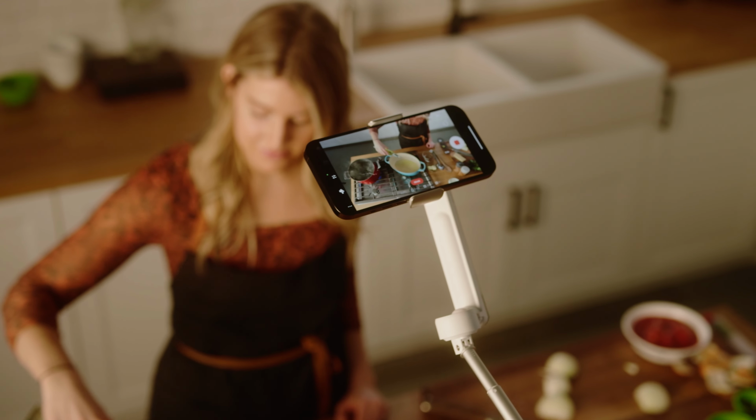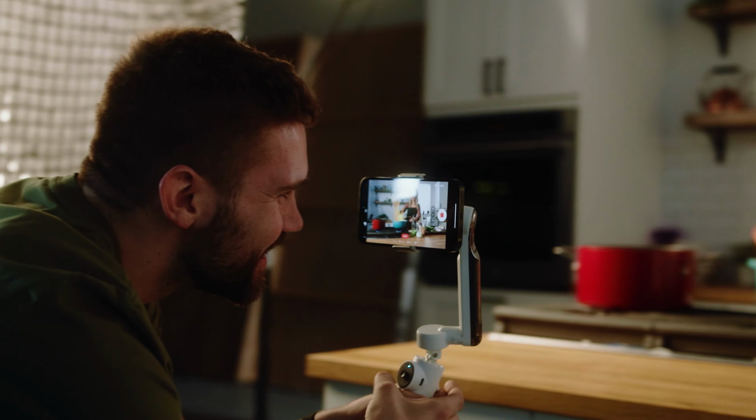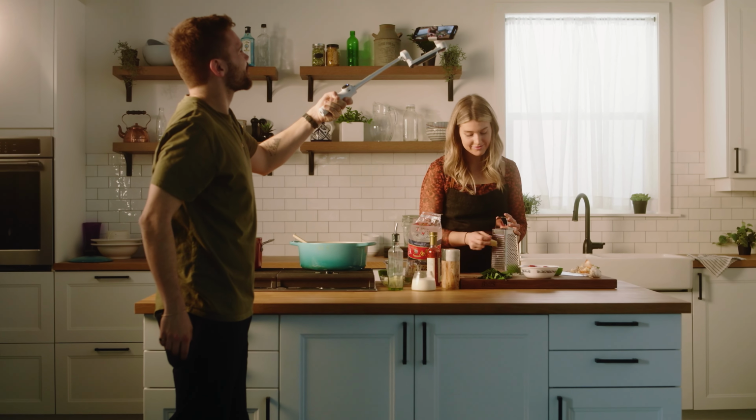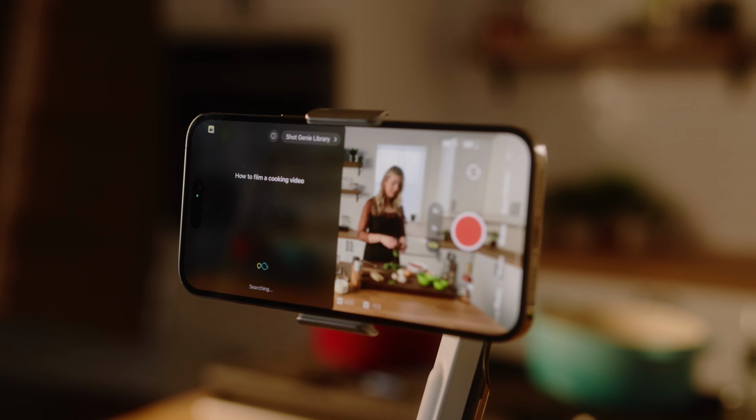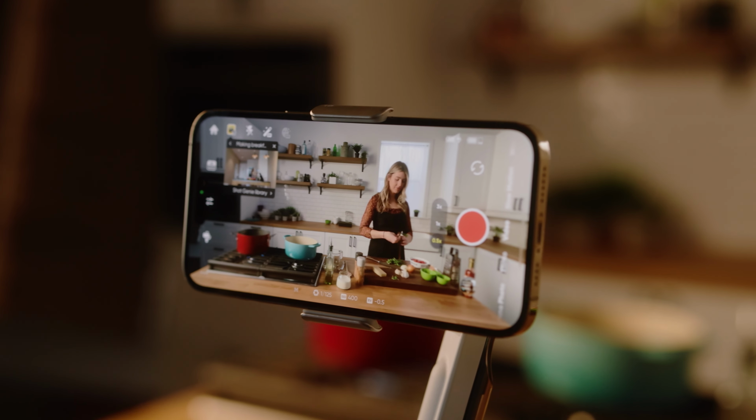Now, you don't need to follow their suggestions shot by shot, but it's at least a starting point for you. It's inspiration, it's ideas for what you're shooting, because maybe you never thought about getting a top angle or a low angle or directing somebody to do something different. And what I love about that is essentially it's built-in inspiration. It's a built-in teacher while you're shooting. And to activate all this, you can either have scene detection, detect what scene you're shooting, or you can literally ask the AI how to shoot a cooking video or how to shoot a video in a park, and it will give you those shot suggestions.